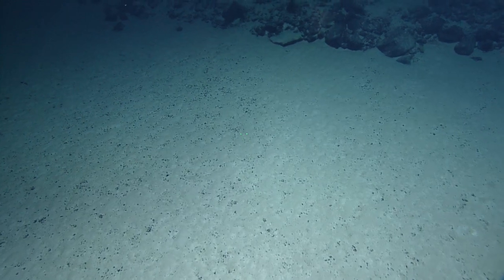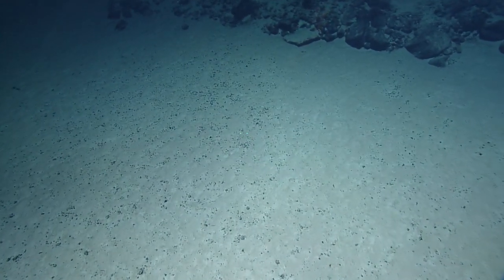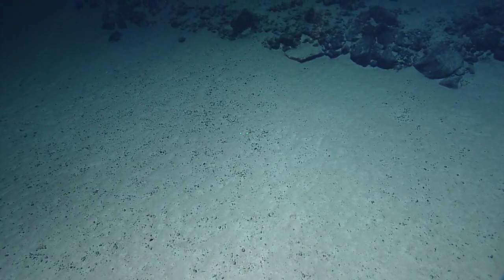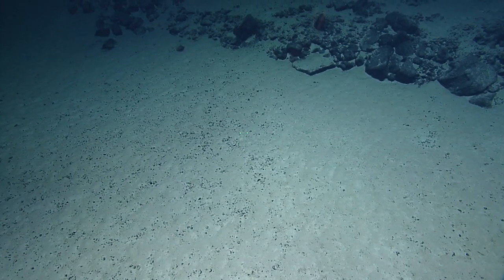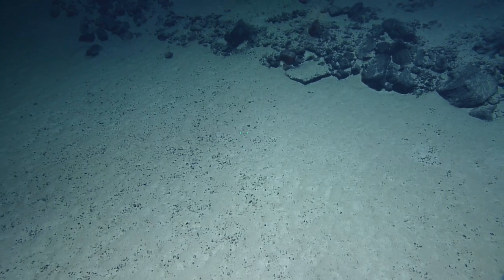A little bit rockier here. Do we want to do a rock collection or wait a little bit? Maybe wait a little bit. Find a little bit higher density.